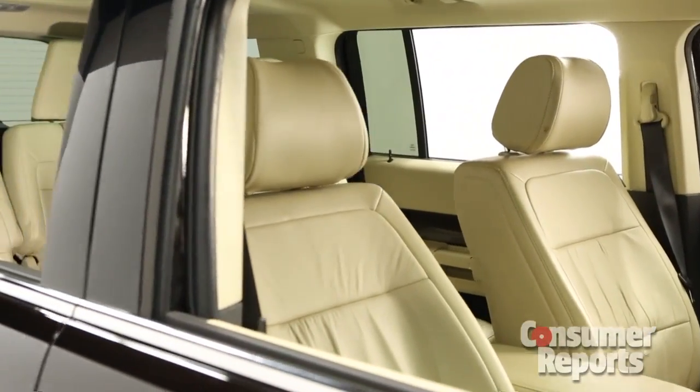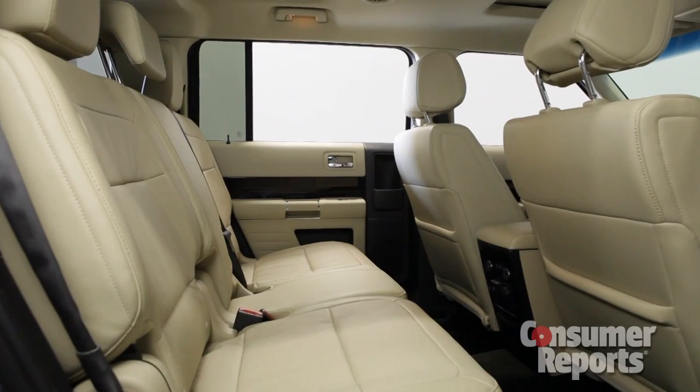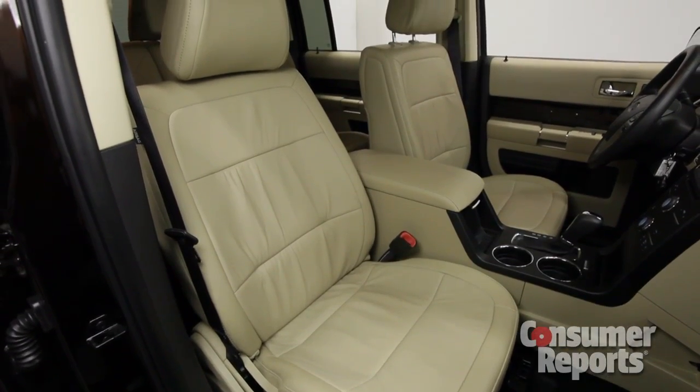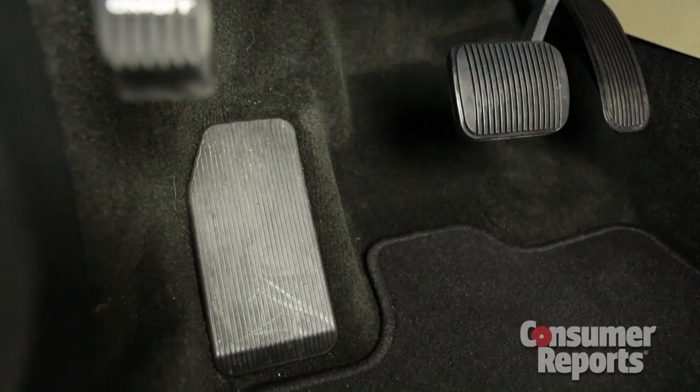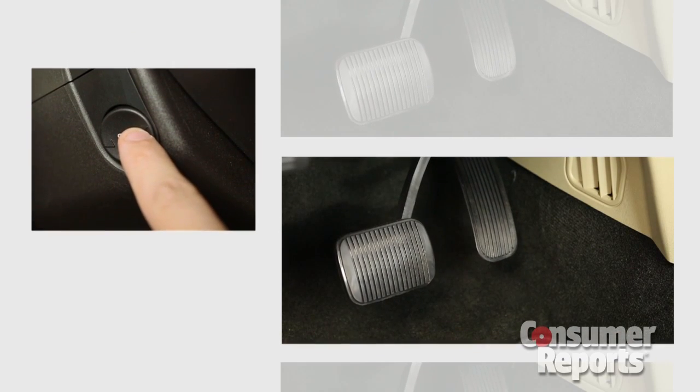There are 3 rows of seats, including a 3rd row that fits adults. The 2nd row is very spacious, with lots of legroom. However, the front seat driving position is somewhat cramped. The left footrest is pushed inboard. Power adjustable pedals help dial things in somewhat.